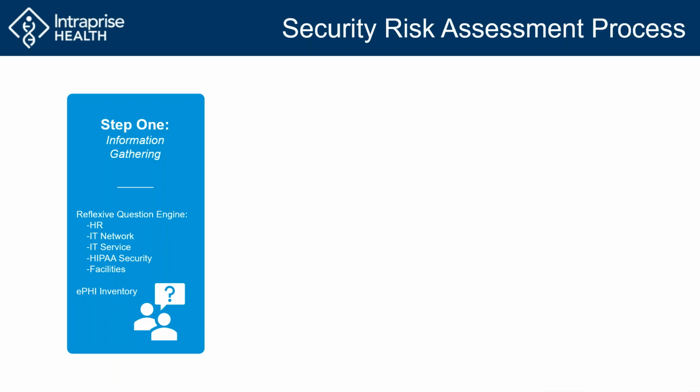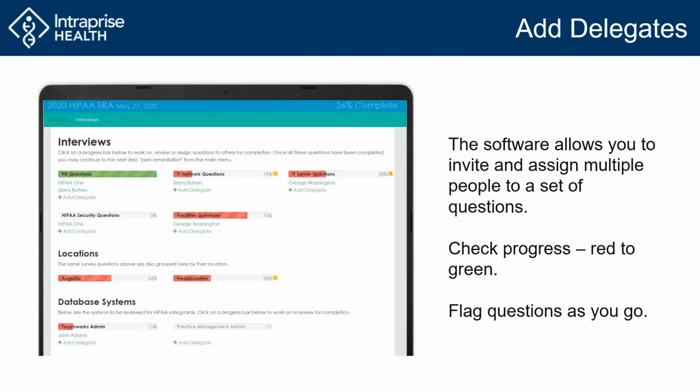So step one is gathering information, and these are the participants. We want to make sure HR, IT, network and service are included. IT questions are 30% of your security risk analysis. Even if you don't have a full-time IT staff, you're outsourcing this to someone else who can answer those questions. HR has about 9 questions. The HIPAA Security Officer has a little bit more, just under 30, and then the facilities manager. We break it down into these different roles.